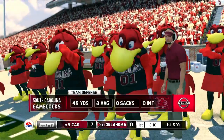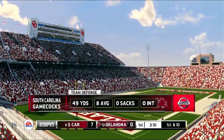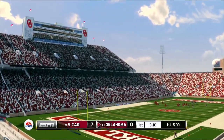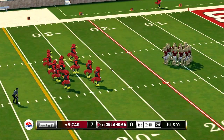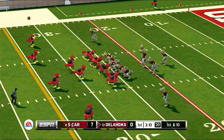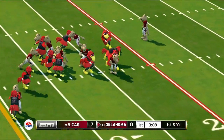So our score, 7-0. South Carolina's looking right now like they've got all three phases working for them so far, Kirk. Yep, it's early, but they are in control of this game. The defense seems to have a very good feel for what they're doing out there. The offense moved the ball down the field. Special teams, everything right now is really in sync for this team.